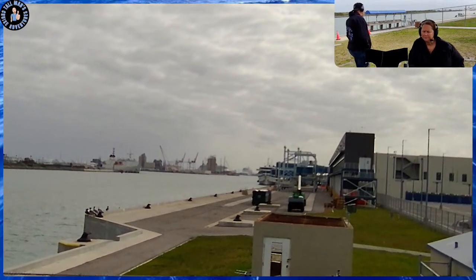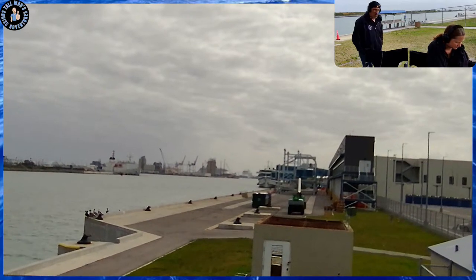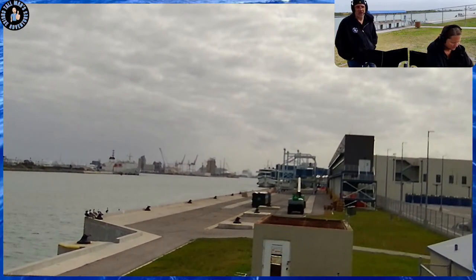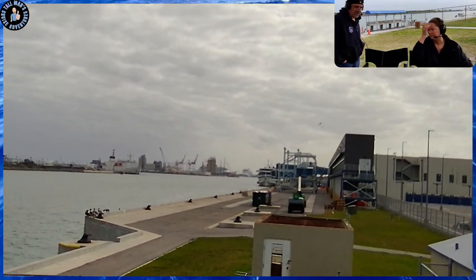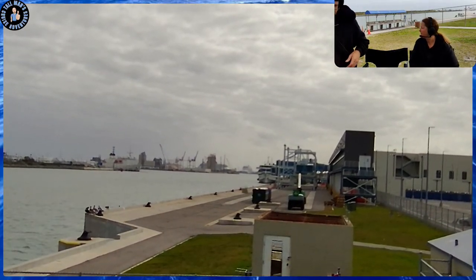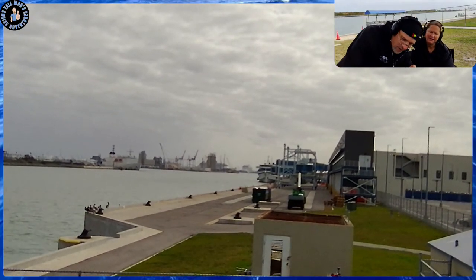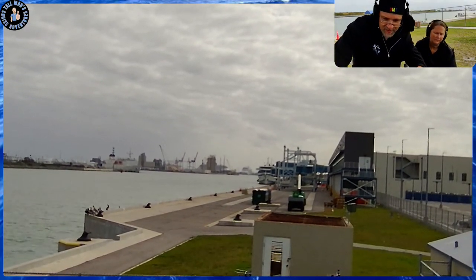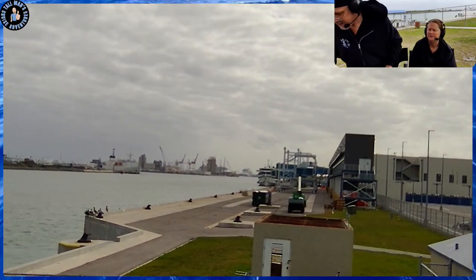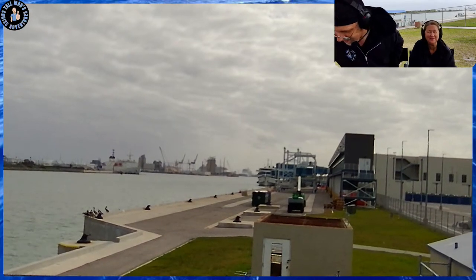I was really hoping to get a good shot of the Oceania, depending on how you pronounce it, but it's not leaving until 10 o'clock tonight, so our batteries are definitely not going to last that long. How are we doing? 83% on the big one. Oh, that's good. Well, yeah, but that's not the one running the computer. Oh. Well, never mind then.